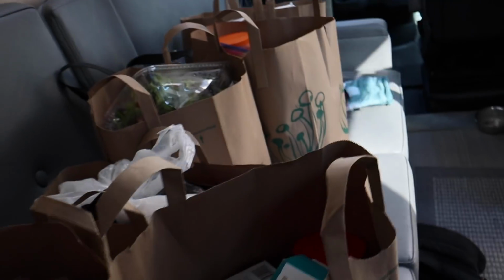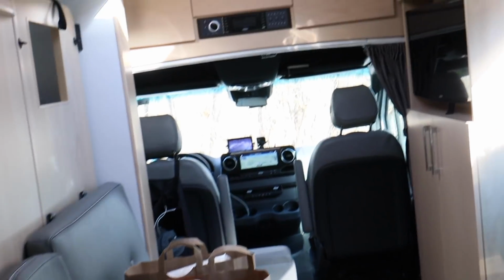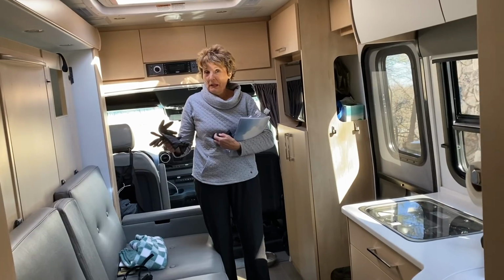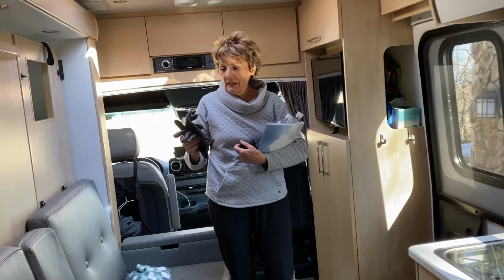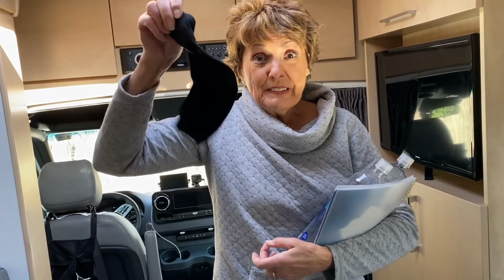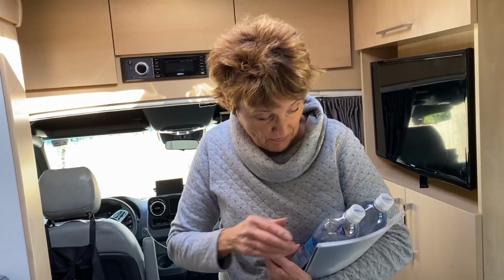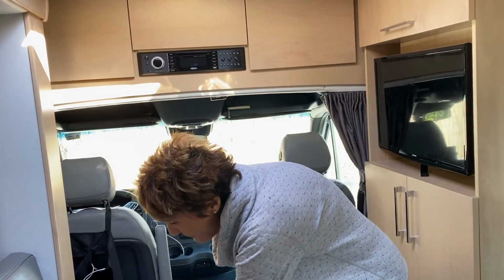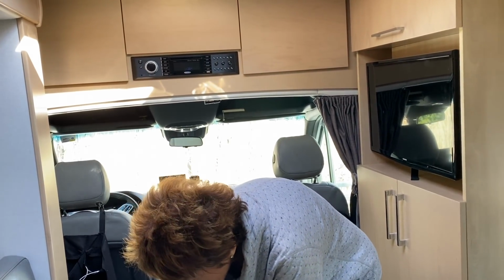All right, now comes our task of putting all this stuff away. And we'll show you what that looks like after Jen packs it. In my last desperate search for my sunglasses, I saw a pair of gloves that I decided I would bring. I found a missing sock. The sock has been gone forever, but I found that. Grabbed a couple bottles of water and brought a book that we need for some personal things that we have to keep track of and write down.